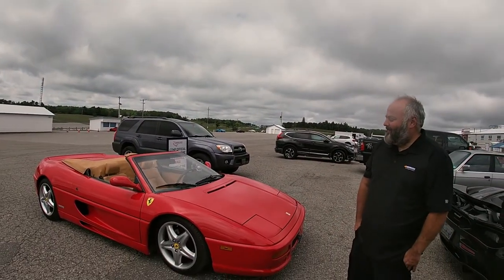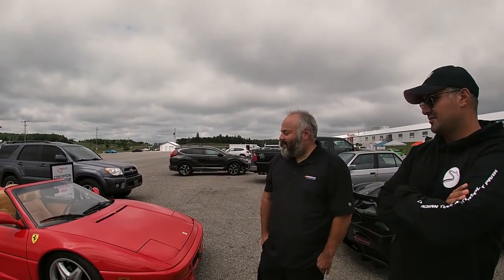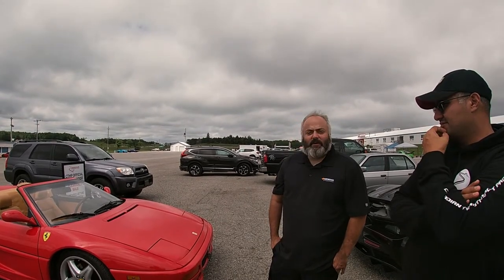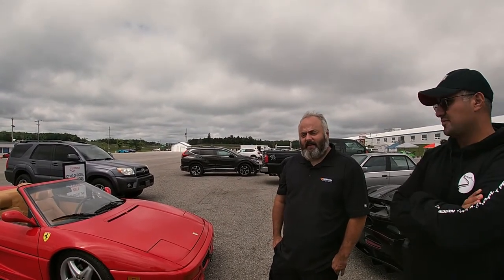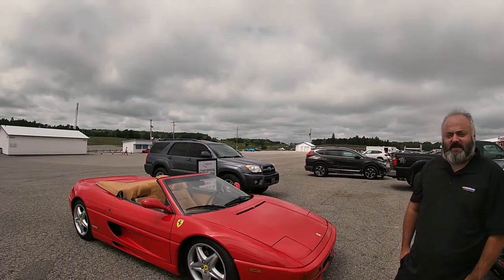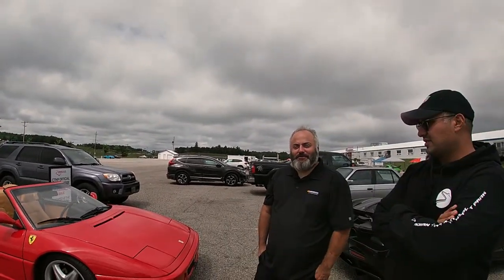So when did you get it? I've had it for about 6 years now. Wow. We just purchased it and it needed quite a bit of work. So we got it all fixed up and got everything working again on it. It still has some cosmetic details to finish, but not too worried about that stuff. I just enjoy driving it.